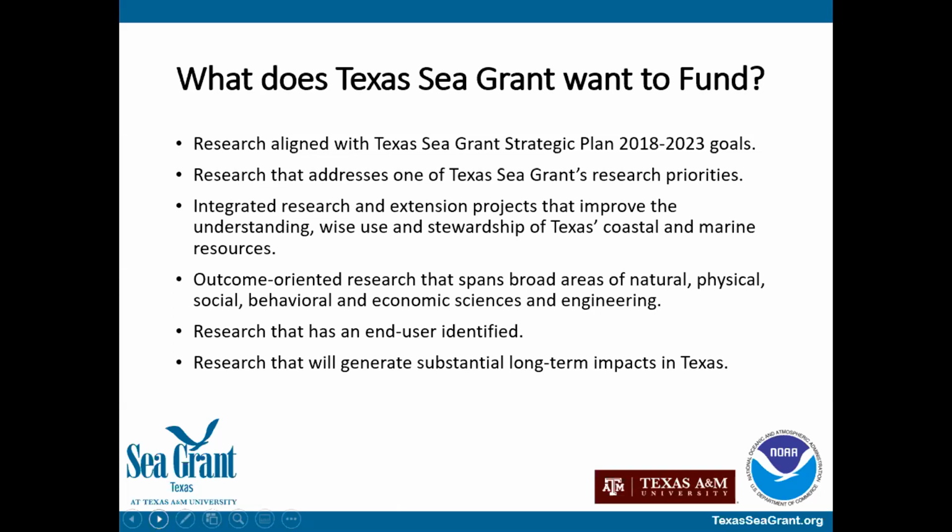We want to support research that addresses one of our research priorities. These are research priorities that were developed after we surveyed the public in Texas about what they believed were research priorities for the next 2 years. These are not research priorities that we pulled out of a hat. We pulled them out of a public survey. We want to fund integrated research and extension projects, and we leave that to you to decide how you want to integrate research and extension.